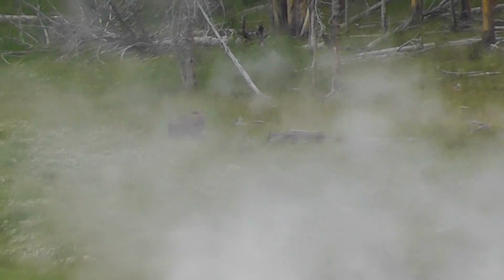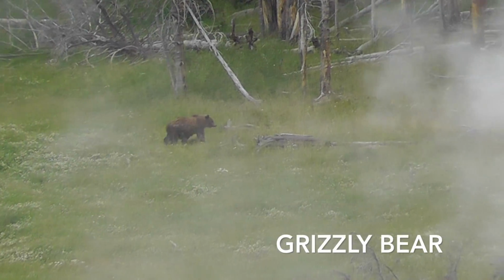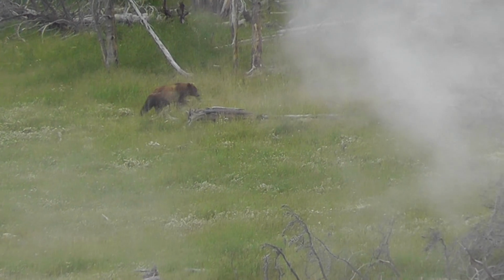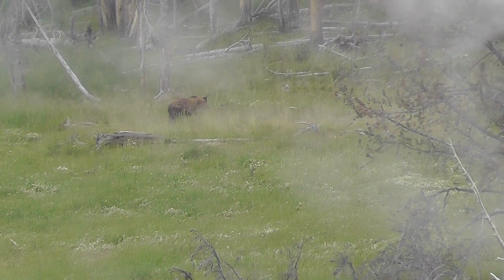The most exciting animal I saw in Yellowstone was a grizzly bear. Even though it's on our state flag, there are no more grizzly bears living in the wild in California. I was lucky to see one when I was here.